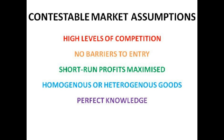Firms are going to try to maximise their short-run profits by producing where marginal cost equals marginal revenue. Firms could produce either homogeneous or heterogeneous goods.